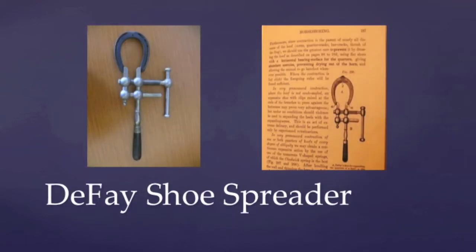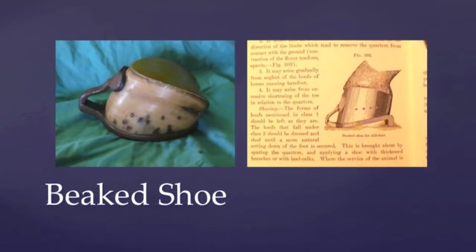As I was unpacking some of the boxes, I found evidence of things that you just don't normally see. I've read about this device. This is called a DeFay shoe spreader, and this was a mechanical device. You would nail a shoe onto a horse's foot, and this actually worked as a vise, and it was meant to spread apart a foot that was contracted or too narrow. And this is something you just don't see, but we did find a couple of references to it, in particular in one old textbook.